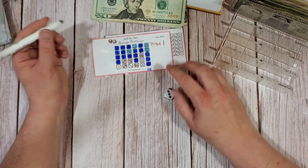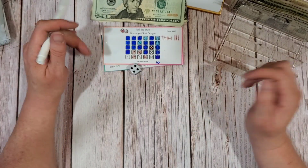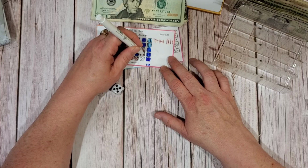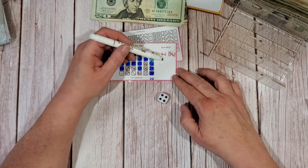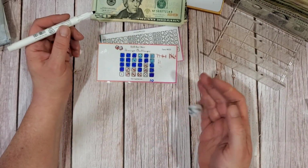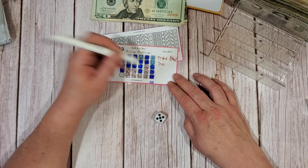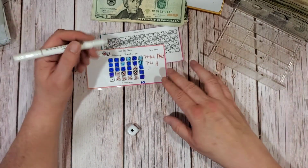3, 6, another 6, 4, oh my goodness, I'm doing all of them except for the ones I need. 5, there we go. Four is another dollar. 4 is another dollar. 3. Okay, so we need a 5 and a 1. 2. 3. 2. 2. 5. Just a 1. I need a 1, guys. Yikes. 1. Yay. Got it.